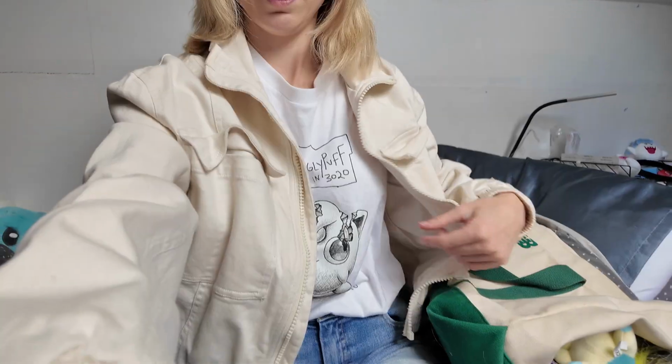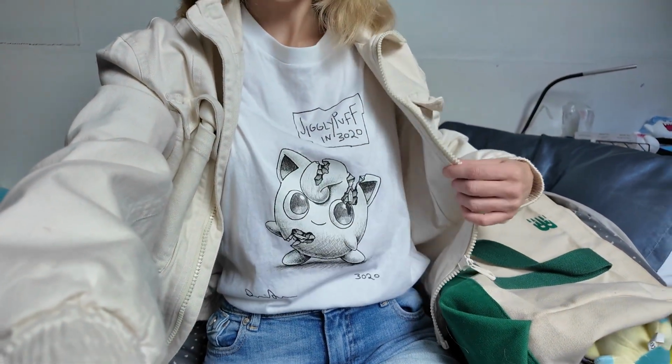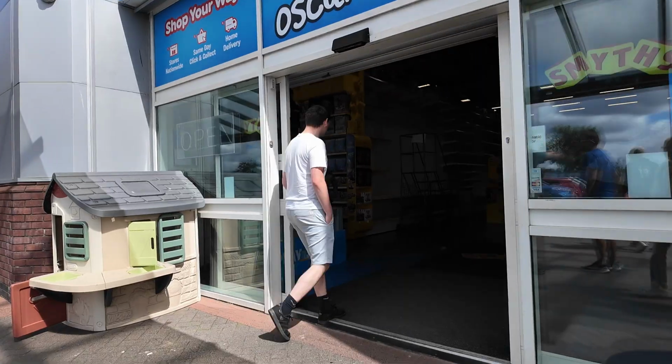So I'm all set. I've got my Cyndaquil keyring on my bag. Also got this Pokemon card one, which I got from Orlando. So I'm all set. Got that in my bag. Got my Jigglypuff top on from Uniglow. So yeah, we are all set, and let's go and see what this event is going to be all about, because I'm not sure myself what it's going to be all about. So let's go find out together.